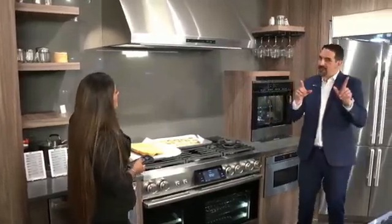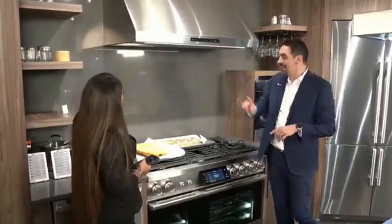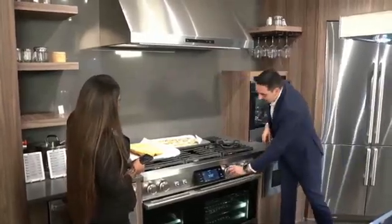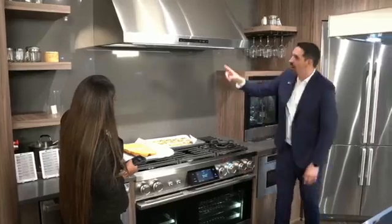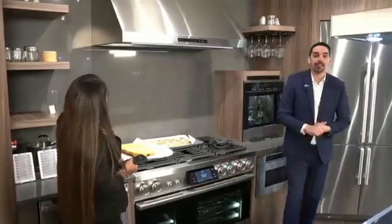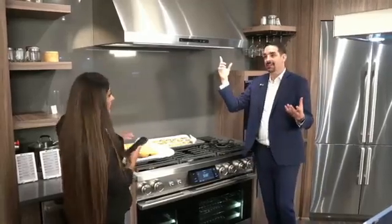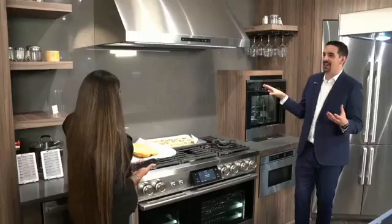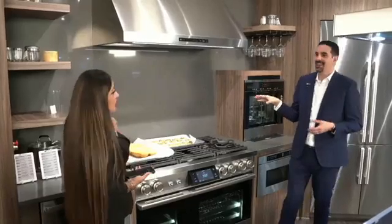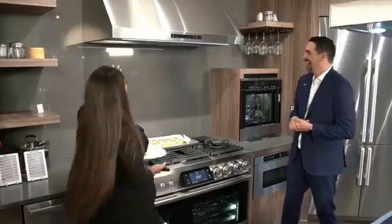Now, if you do forget, don't worry, we got your back. We have a really cool feature called Connect On. The second that I turn one of these burners on, it automatically turns the hood on. So you don't have to worry about remembering to turn on the hood. And it does it every single time that you're using it? Every single time. Oh, that would be amazing. With my short people problems, it would be awesome not having to reach all the way up there.